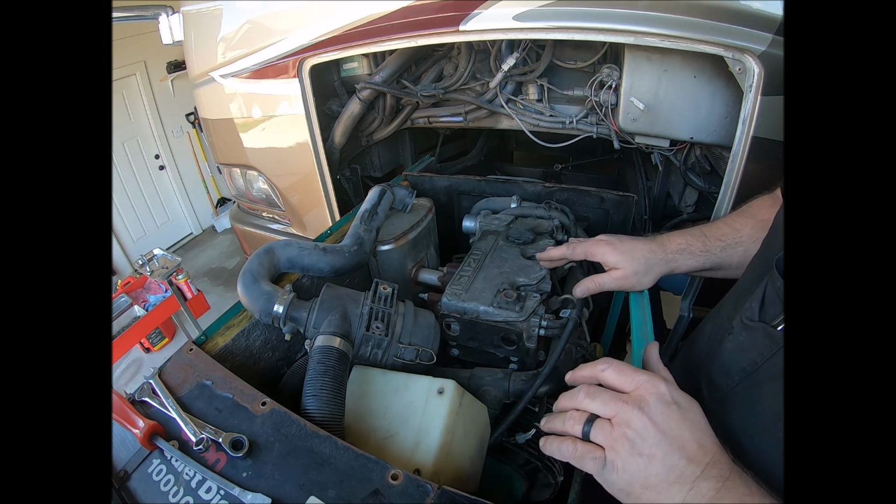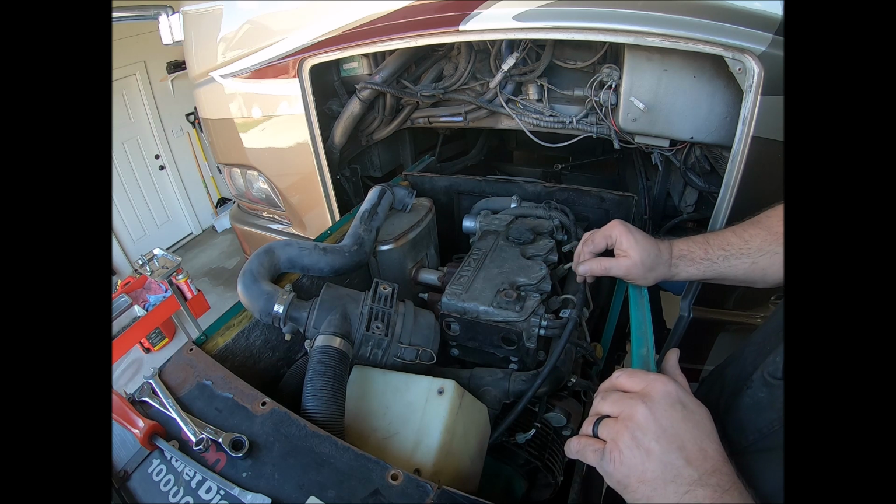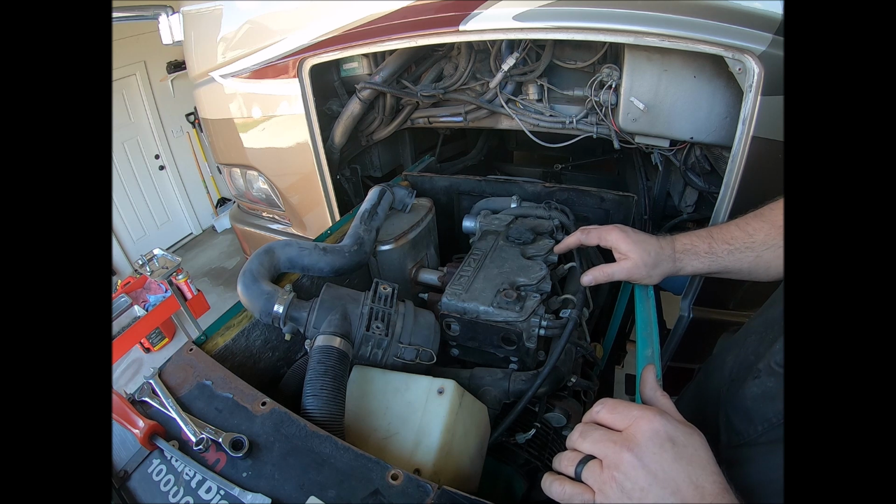Now, I believe I mentioned earlier that ours has the Isuzu engine in it. Somewhere in there, early 2000s, they switched over to the Kubota.